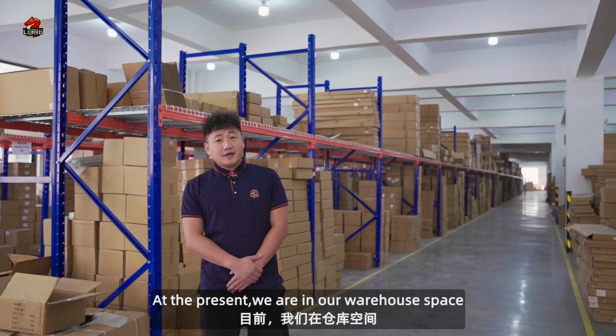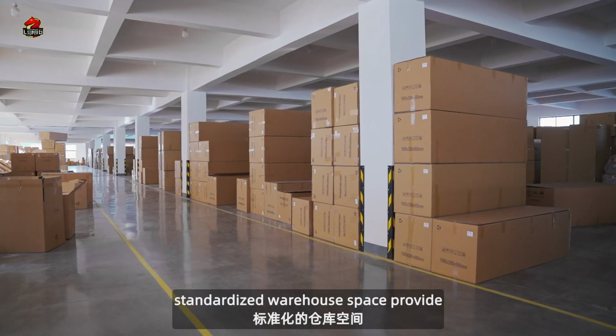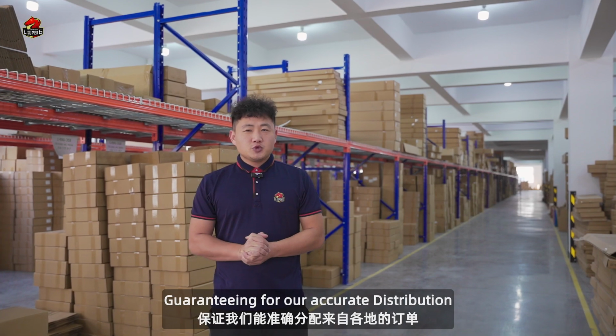Presently, we are in our warehouse space. Standardized warehouse space provides a guarantee for our accurate distribution.